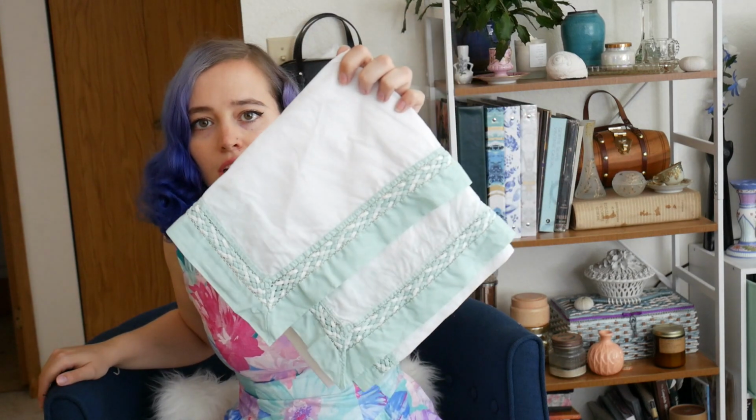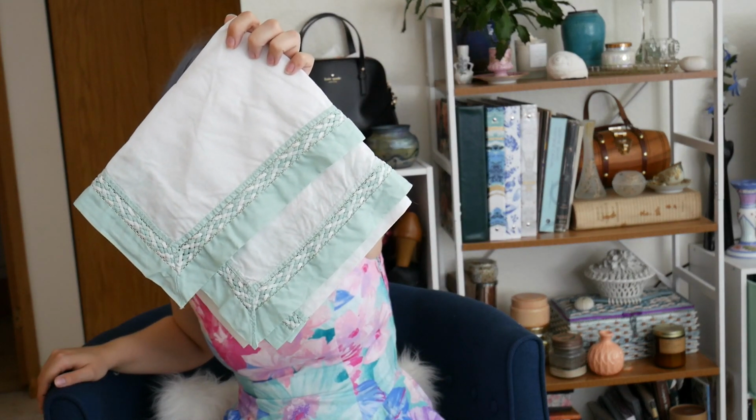Next up, I found this really lovely linen. I primarily bought it for the trim. The trim on this is really pretty. Maybe it'll focus on it, maybe it won't. It's all a gamble. But yeah, I thought this was really nice. And I'm adding this to my ever-growing pile of linens that I need to do something with. I'll figure it out someday.